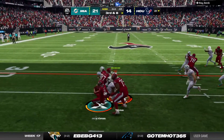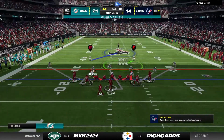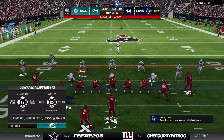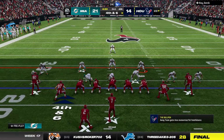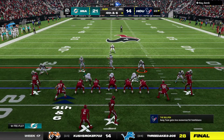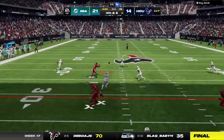Hands it off out of the gun. And he'll get this to the 23, but that'll be well short of what he needed. Well, the offense failed earlier on the previous crack at this, but they're going again on 4th down. Ready. Stroud and company going for it.